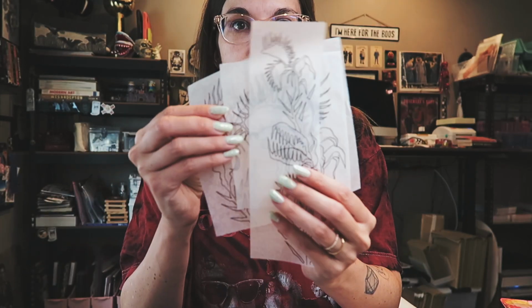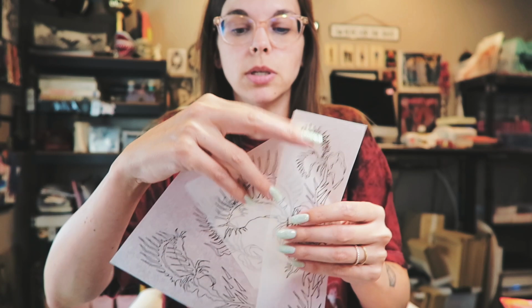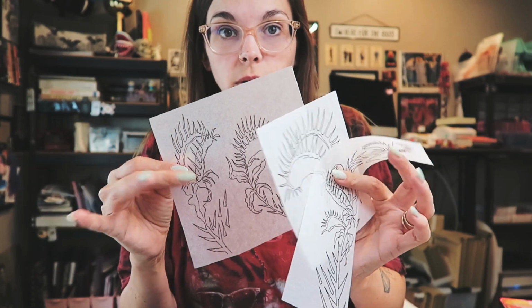And I lifted the drawings out of those. So here's all the drawings. Again, this is just traced off of my original sketch from out of my sketchbook. And then I thought I want to put those into this spread.